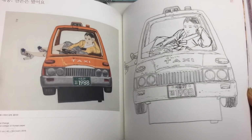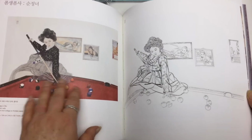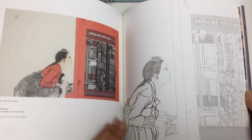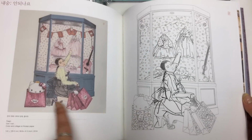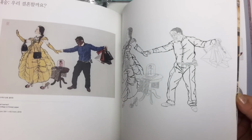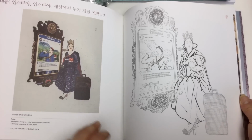So I've got cars and whatnot, so I often don't see images like pool tables and this wispy tulle, etc. in our colouring books. So it's really different for the materials and whatnot that's been used. But it's got that real painterly look. Look, she's been Hello Kitty shopping. Isn't that adorable? But it's not something I feel comfortable colouring with at the moment. But hopefully one day.